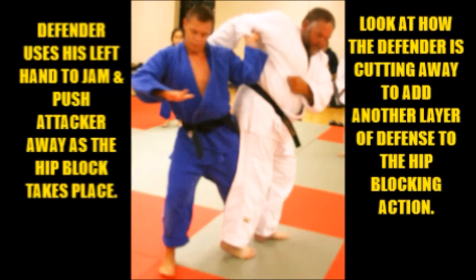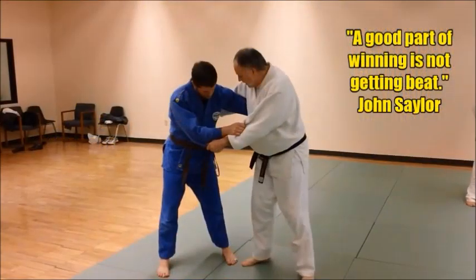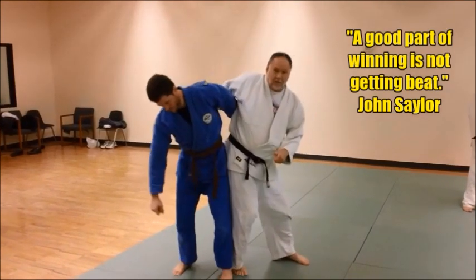But look at his right hand. He's using that to swing backward, aiming with his elbow pretty much, to help get the body momentum going away from it, to block and cut away. This cutaway action gives another layer of defense to stopping the attacker's forward attack besides just the hip block. When he attacks, cut hard, block away.